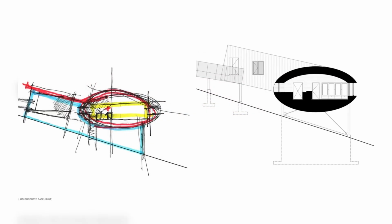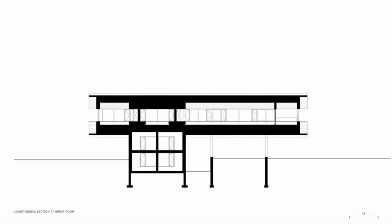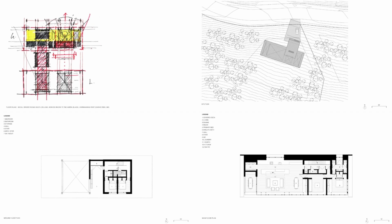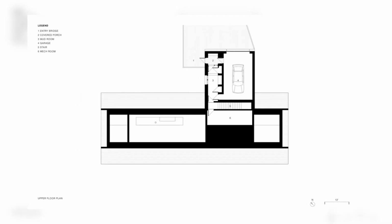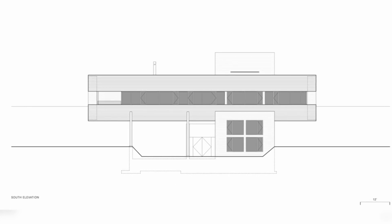The single-board form concrete core contains 4 guest bedrooms across 2 levels. The ground level offers a ski-in/ski-out amenity. Formally, the house is a 100-foot-long extruded ellipse clad with red cedar both inside and out, liner and rain screen.